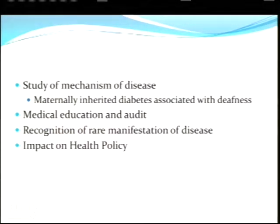It can also be of very importance in the impact on health policy. This can be exemplified by the recent Ebola virus infection that we have here. You see how the CDC made some changes to their policy as a result of seeing what happened in the cases that came to the US.